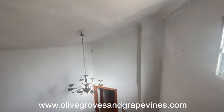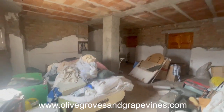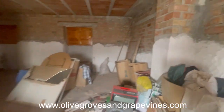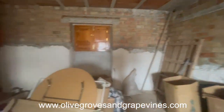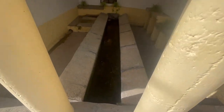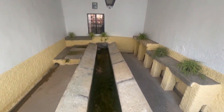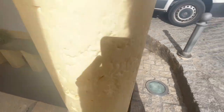And now up to the top floor, where we have a kind of attic room that refurbishment has been started on, but needs completing. So now just back to the outside to show you a little bit more of this area. This is the laundry room. So no problems here if your washing machine breaks.